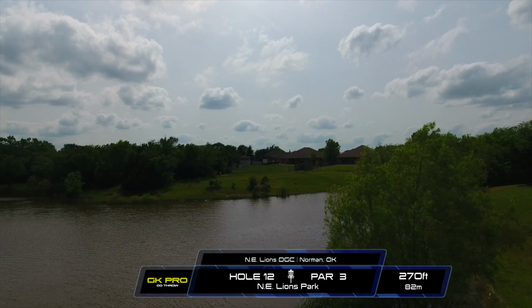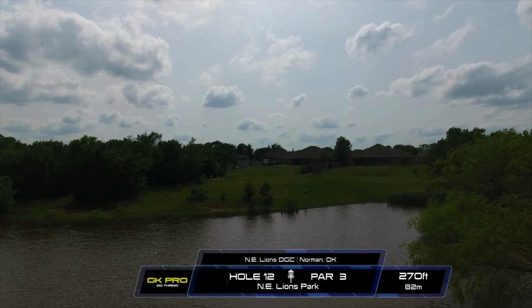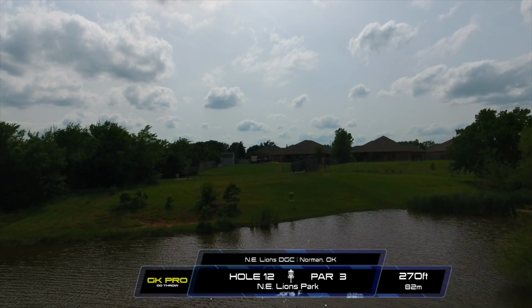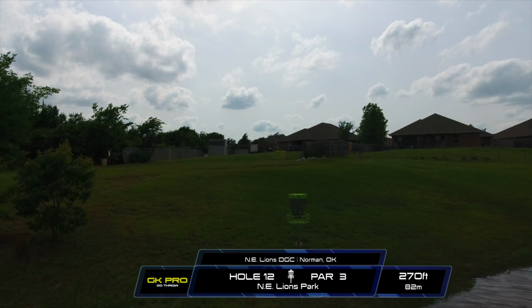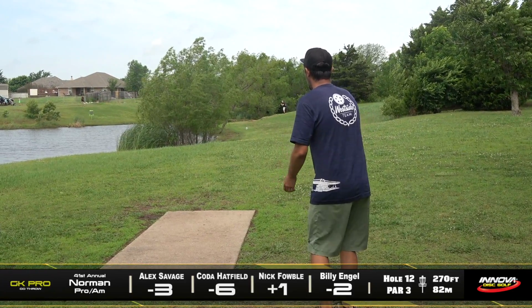Right. Hole 12, this is a par 3, 270 feet. This is one of the easier holes out here, but it does have some danger. As you can see, you're throwing over the pond here. Most of these guys are going to be going with a sharp knife hyzer over the right side and just try and spike it next to the basket. And then the forehand play is very much there as well.